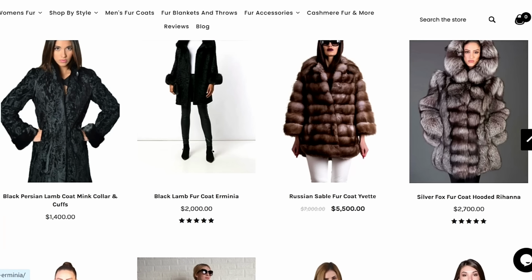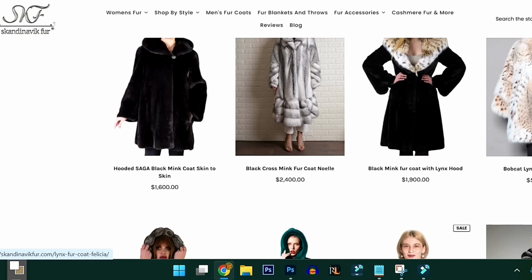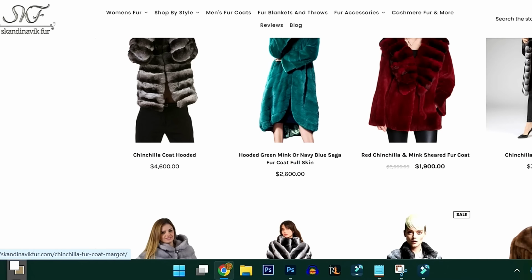And if you look at these prices, these are insane. $1,400, $2,000, $5,500, $2,700, $5,900. I mean, the prices are crazy, out of this world for a jacket. I couldn't imagine paying that much for a coat. So no telling how much this guy's worth, but it will 100% be on Whatnot starting at $1, so don't miss your chance to get it.